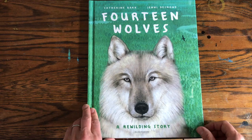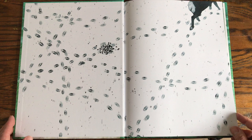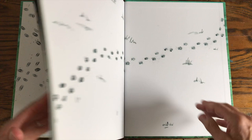And now for 14 Wolves, written by Catherine Barr and illustrated by Jenni Desmond. It's a story about rewilding and the reintroduction of wolves into Yellowstone Park and how that affected the whole landscape. Beautiful end papers here, which are echoed at the end of the book by the wolves' footprints as they are introduced.